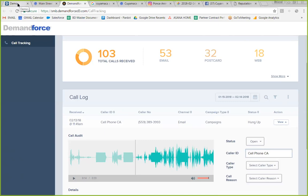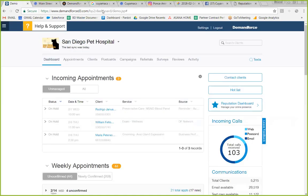The call tracking functionality is all included, again, in the price. So that's just part of Demandforce. There's no extra charge for that.